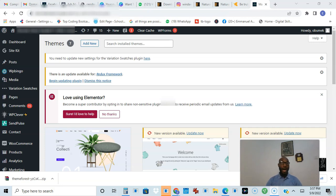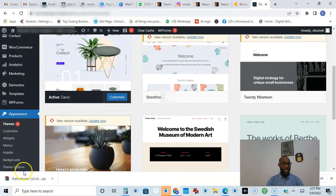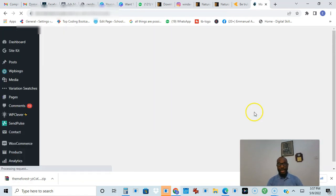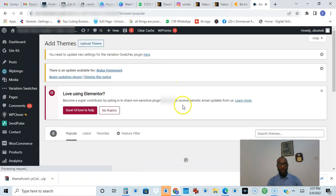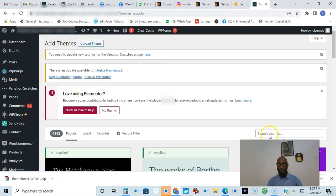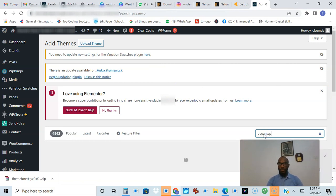Okay, number one of the best free WordPress themes is Ocean WP. How do you get the themes? By the time you get to the WordPress back end, you just go to Appearance, all right? Scroll down to Appearance. When you get to Appearance, you will see Themes. Under Themes, you can now add your theme or change the one you have. Go to Add New and go ahead and search for the particular theme. This one is Ocean WP.